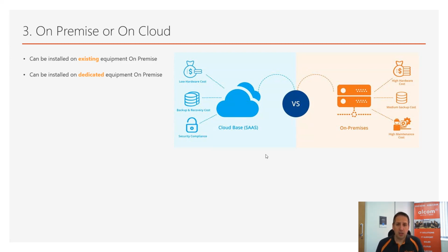Now, 3CX isn't a heavy demanding software program. It's quite light, so it will install on relatively low-end equipment, which is really good. Of course, it depends how many calls you want to have together at the same time, as well as how many recordings you want to store. Well, that will all go to dictate the size of equipment that you need.